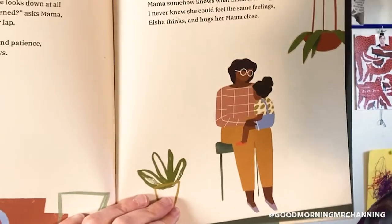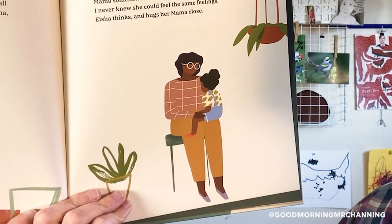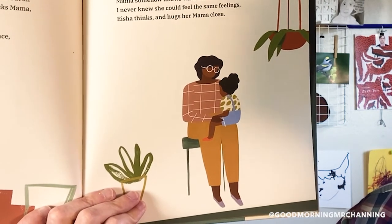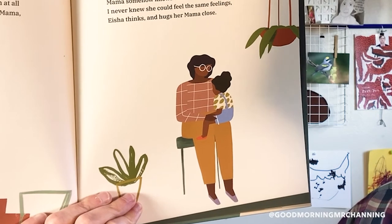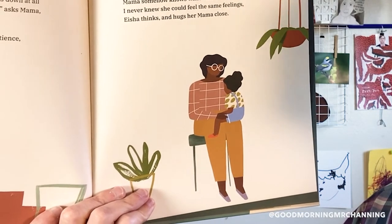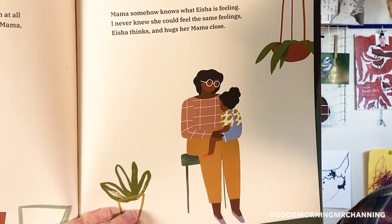Her mom talks to her. "It's okay to feel sad about those broken pieces," Mama says. "There are times, many times, when we lose the things we love." Mama somehow knows what Isha is feeling. "I never knew she could feel the same feelings," Isha thinks, and hugs her mama close.